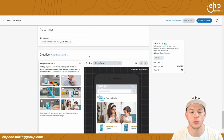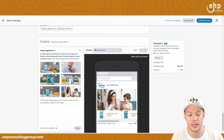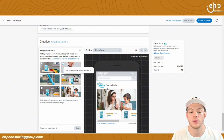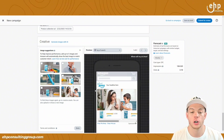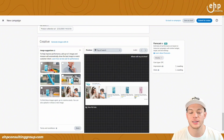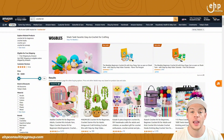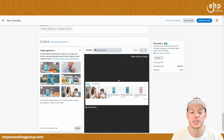Next, you're going to do the creative. So you can see we can generate images with AI, which they did for some of them. Or if you have images ready to go like this one, you're going to be good to go. You can see what it looks like on mobile and what it looks like on desktop. If we look at it on desktop, it looks almost exactly like the Woobles, the same format. And that's what we want because we know that it looks similar and that theirs is working well.